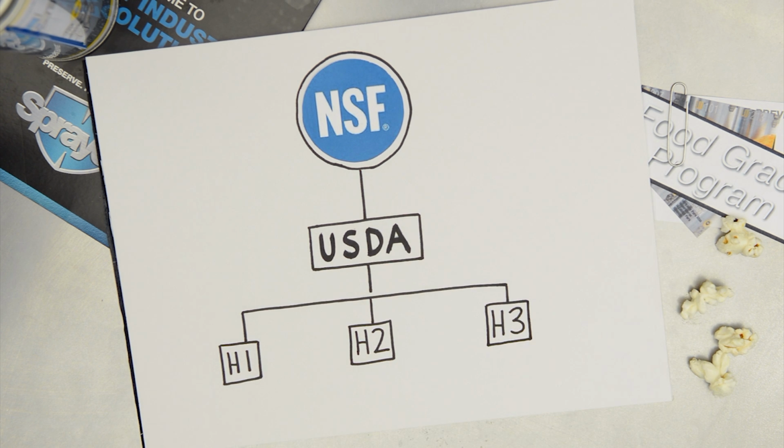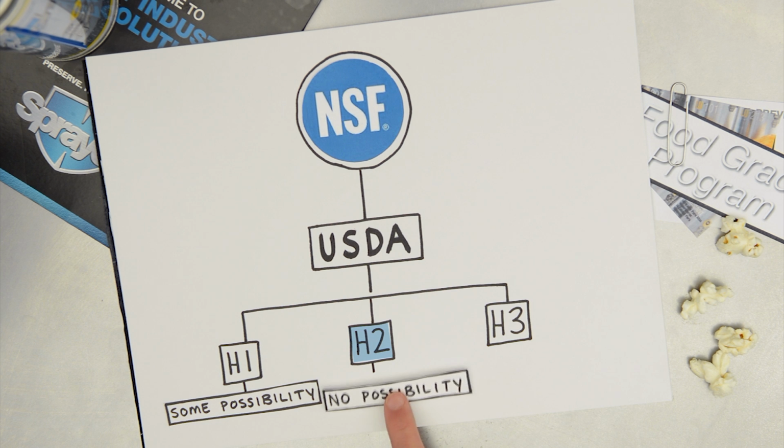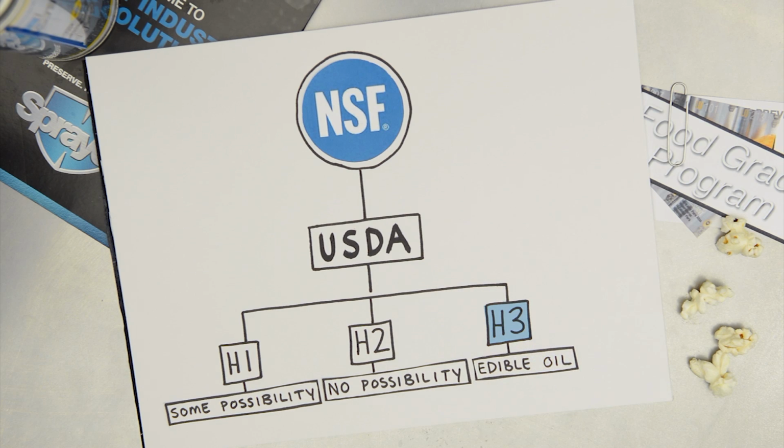Simply speaking, H1 lubricants can be used in food processing environments where there is some possibility of incidental food contact. H2 lubricants can be used on equipment and machine parts in locations where there is no possibility that the lubricant or lubricated surface contacts food. And H3 lubricants, also known as soluble or edible oil, are used to clean and prevent rust on hooks, trolleys, and similar equipment.